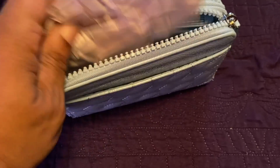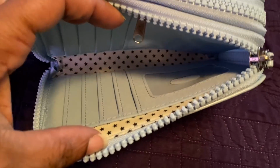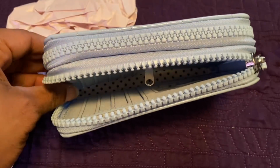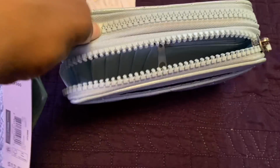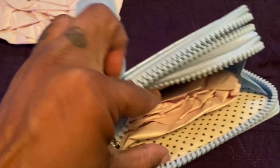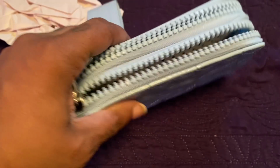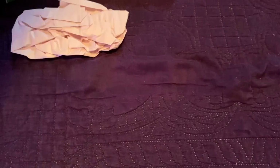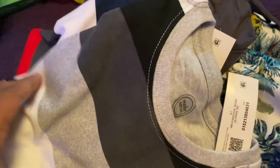There's the spot for your cards. And then the other spot is just plain. You could just put your money in the other side. I'll show you. You just put your money there. So I don't know, I just thought it was cute. I wanted to show you guys that. But anyway, that was one of the items that I got. All right.